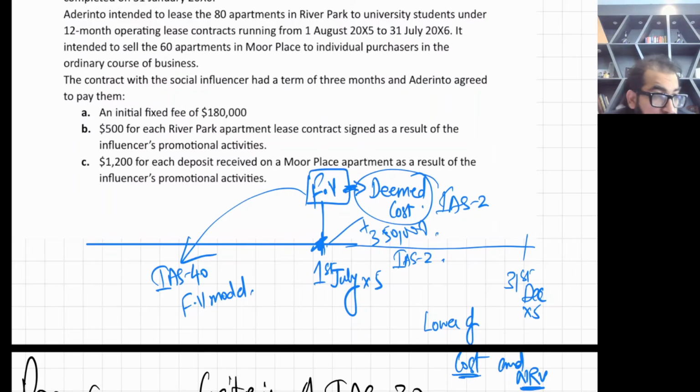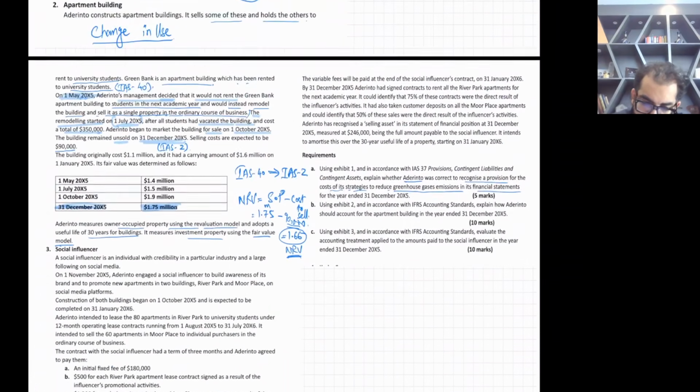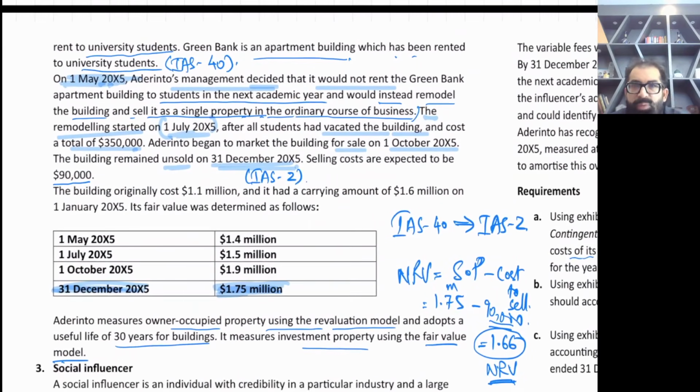So I'm giving you 30 seconds or 1 minute to think over it, please. You can just think over it and then I'll show you the question as well. You can take the picture of the question, then I'll move the screen. See, this is the question. You can take the picture if you want to, especially the fair values.